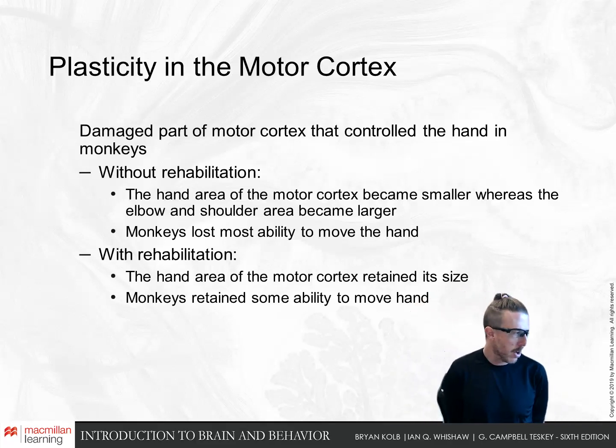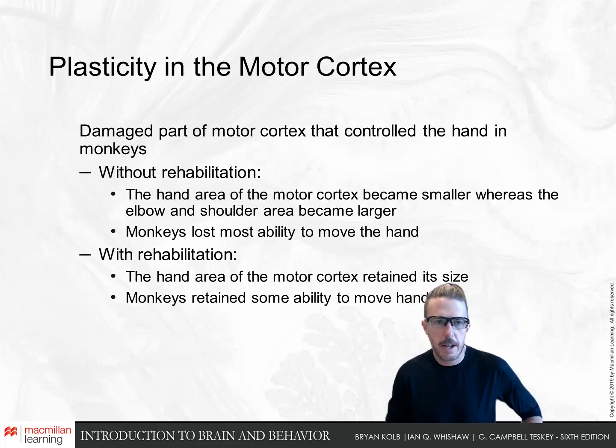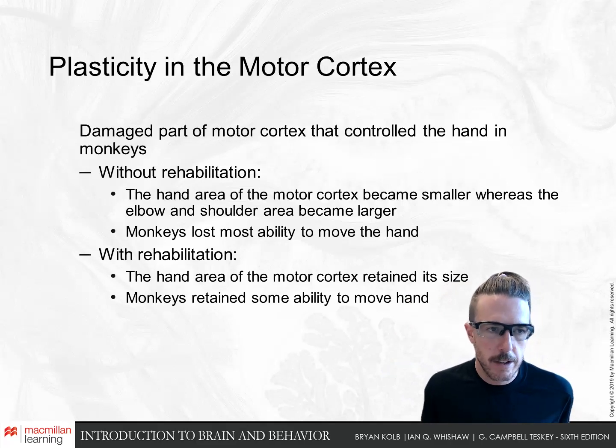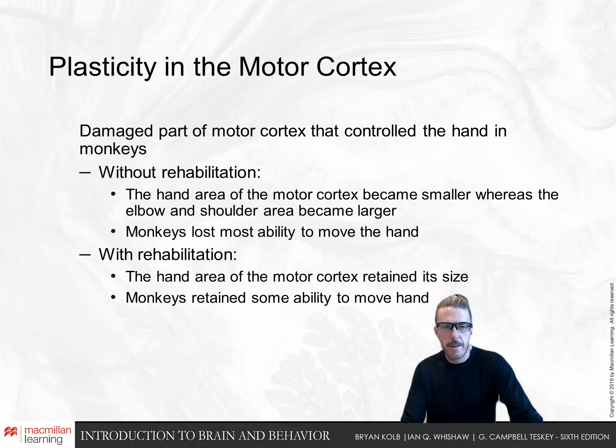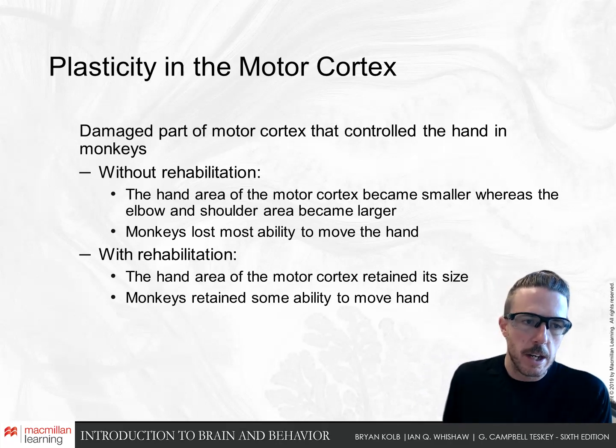The motor cortex is incredibly plastic in that it changes with our experience. When we practice a skill, learn piano, our motor cortex can change. When it gets damaged, the motor cortex can try to make up for that damage. So a study was done in monkeys in which they found the hand area of the motor cortex and then lesioned a small part of that hand area, and found that without any rehabilitation, without a behavioral intervention making the monkey move around, the monkey lost their ability to move the hand.